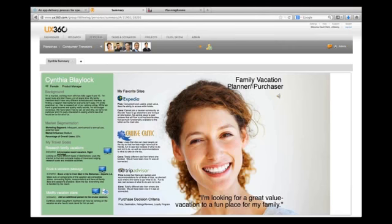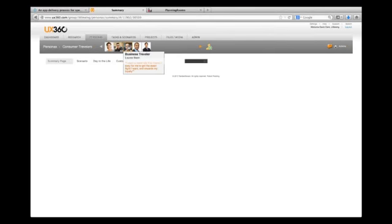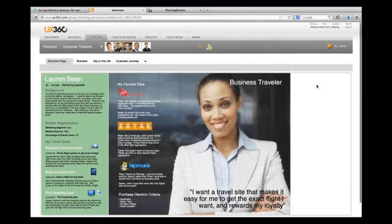Here's a family vacation planner, Cynthia Blaylock, and here's another customer, business traveler, Lauren Bean. And we're using the same template for each of these. Once you've built it, it's easy to reuse as you go across. And it's tabbed so you can add to what you know about Lauren over time.